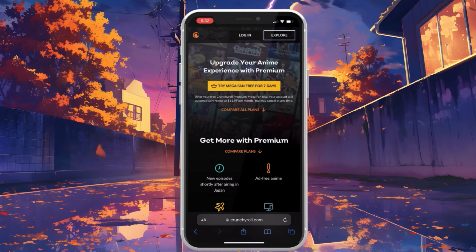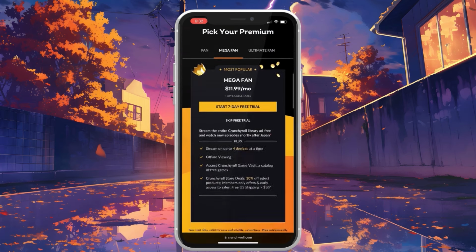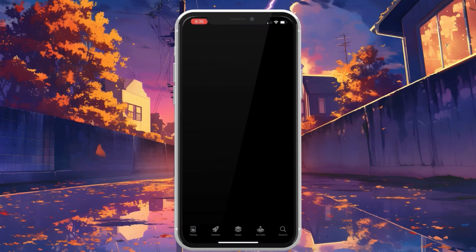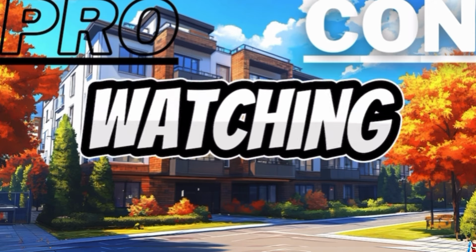This is the homepage. Now, of course, they're going to try and get you to pay for a premium account, but the best way to avoid paying is to create a free account. So let's head on over to the App Store and download the app. While that's downloading, here's a pros and cons list for watching Crunchyroll.